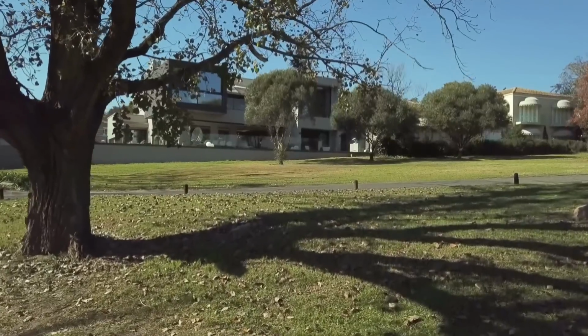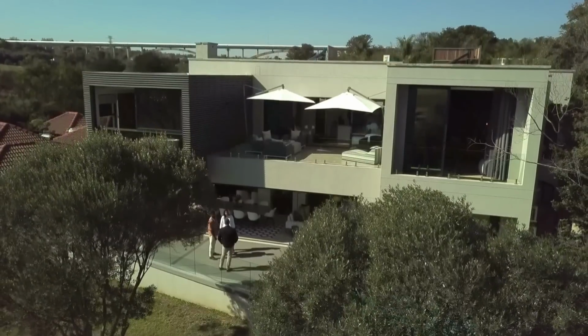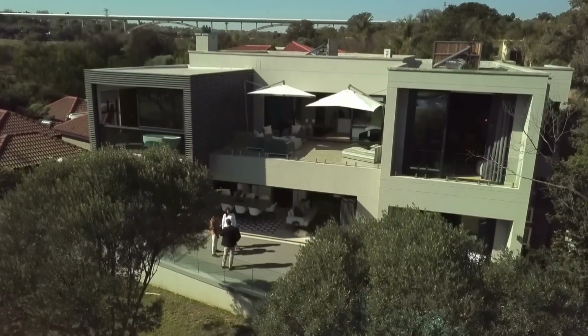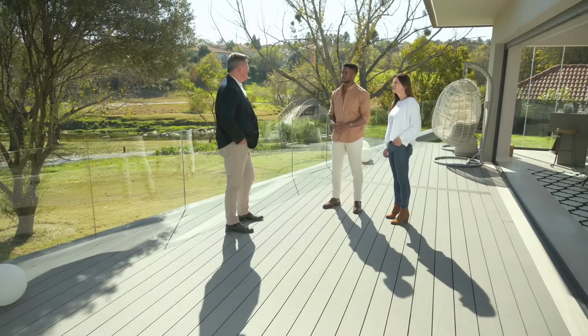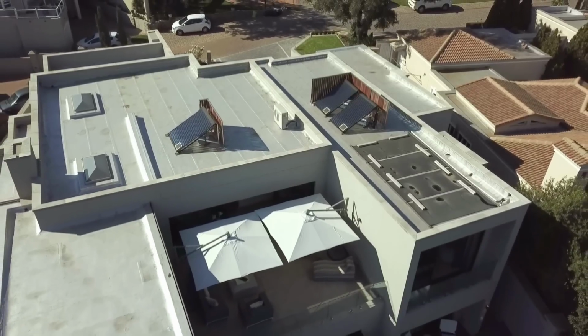We're here surrounded by nature. Did you take into account the carbon footprint of the house when you were building it? Well, with regards to this, it has a lot of energy efficiency built into the design that we actually added in. Number one, all the lighting is LED lighting, so we've kept the usage down on that as well. All the geysers are solar geysers, we've utilized that.